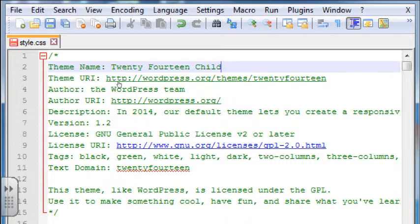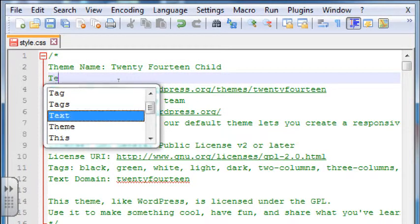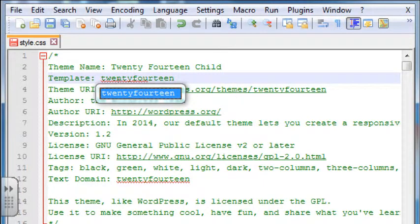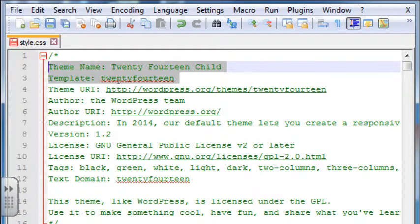At the end of line 2, press enter, and we'll type Template, capital T, colon, and we need to say what is the parent theme we're working with, the name of the folder of the parent theme, which is 2014, lowercase. Those two lines there are technically the only two that we need to edit. The rest we can leave alone.